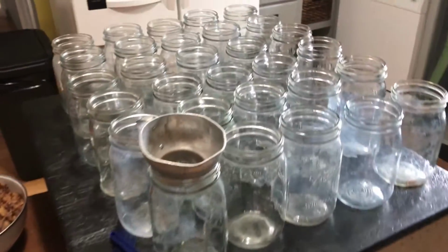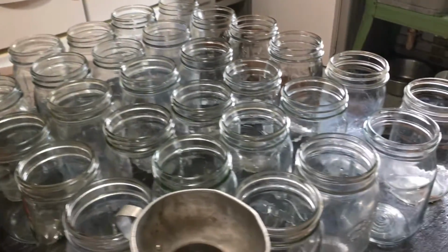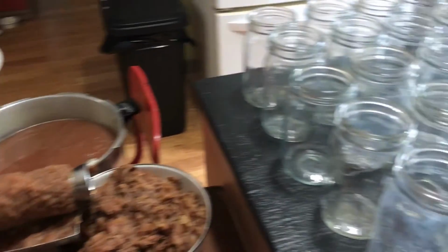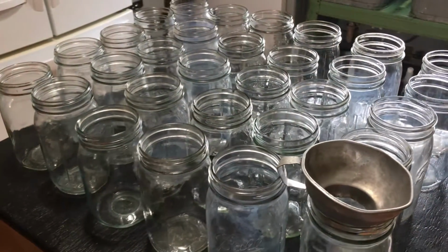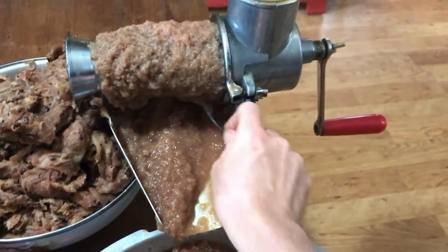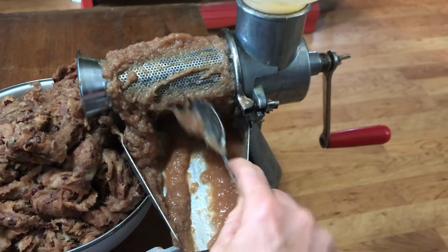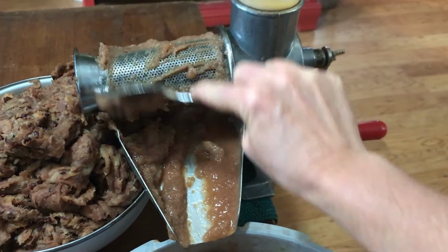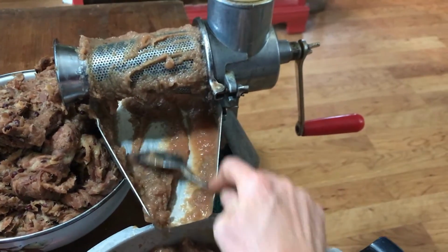Looks like we are ready to fill these jars. Now I thought about 20 jars, going by what I think. I'm going to clean that off, and then we're going to start filling jars, and I have about 10 extra, I think. All right, so you just want to clean all of this out of here. And then you want to scrape all this off. All that is yummy applesauce as well. Get all the way around. Get all that out of there.